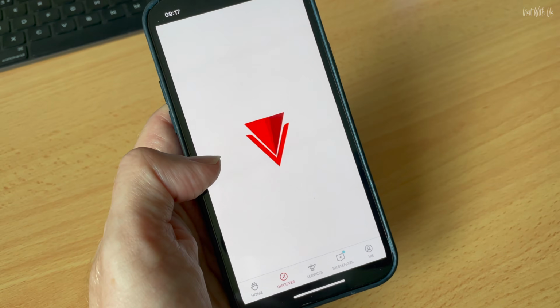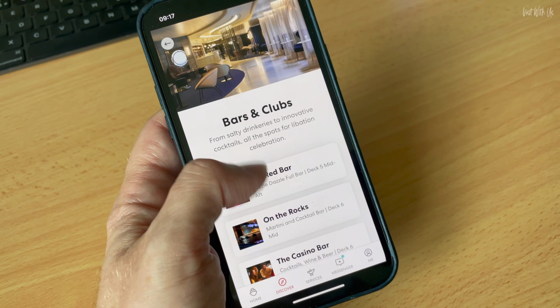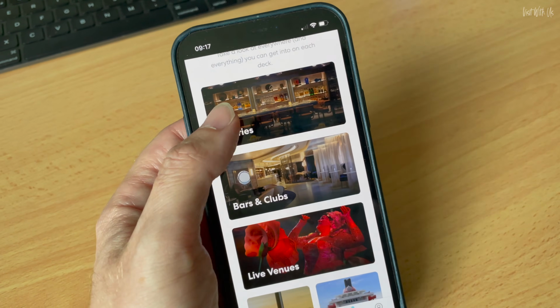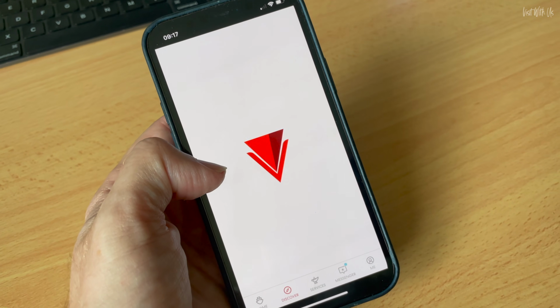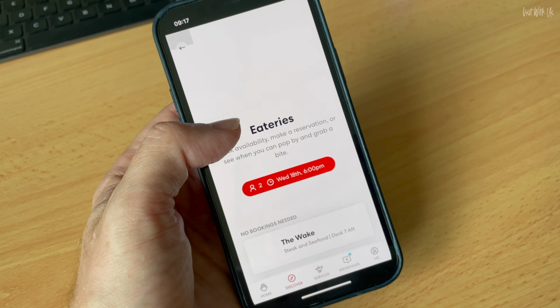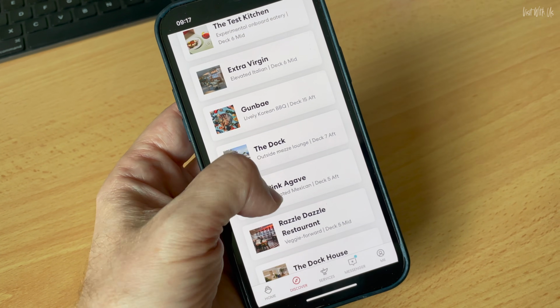We would recommend downloading the Virgin Voyages app prior to boarding, which gives you the chance to see some of the lineup of entertainment, book your dining, view menus, register for your wearable room key, and access information about the ship. Most of the information, however, is only available when you board and log into the ship's Wi-Fi.